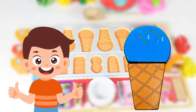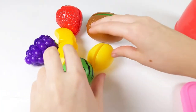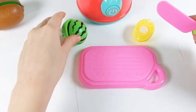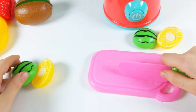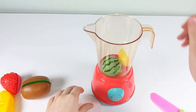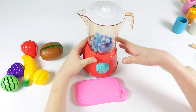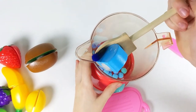Buyer number 4. Let's create a refreshing treat with watermelon and lemon ice cream. First, I'll have a lemon, cut in 2 parts. Next, a watermelon, cut it twice. Now, let's put them in the toy blender. Secure the lid and turn it on. Turning off the blender, I use a spoon to scoop out some watermelon lemon ice cream.